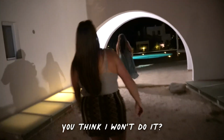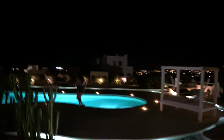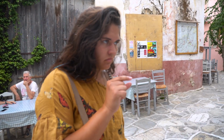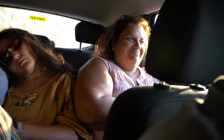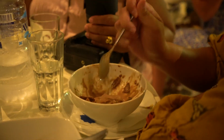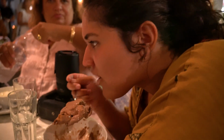You think I won't do it? You think I won't? Yeah, I knew you wouldn't do it. I was really gonna do it, and then as soon as I got to the water's edge, I'm like, do I really want to be wet? Well, why don't you jump in this? I really just want to grab a bite. They're softer. It's Nutella, it's not chocolate. Okay, Bob.